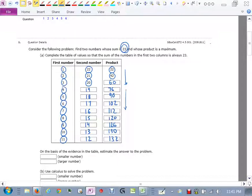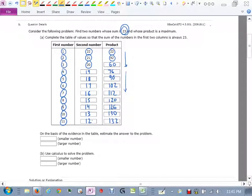So it looks like the maximum that we would get is if we do this one right here. If we let one number be 11, the other one be 12, we get 132. Because if we keep on going with this table, the next number would be 12, but then the other number would be 11. We've already done that. So it looks like that's our best answer. Smallest number 11, largest one is 12. However, this is not correct. There are some other numbers that will get us an even bigger number, but they're not easy numbers for us to just look at visually and identify.